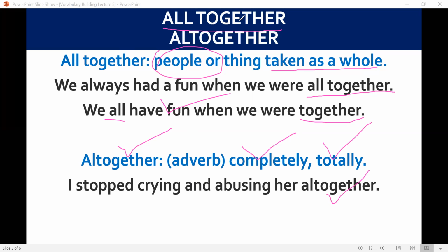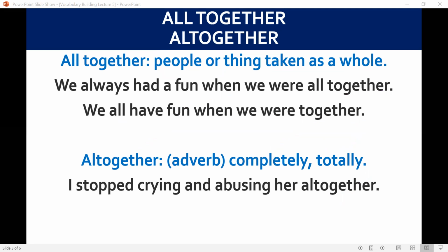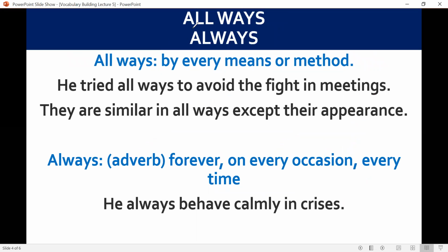When people or things are taken as a whole, or when you take something completely in a total picture. So, this was the difference between these two words. Now the words on the screen: all and ways. Two words, it means by every means or method. He tried all ways.